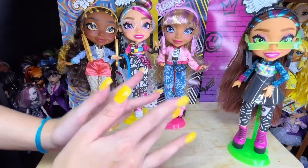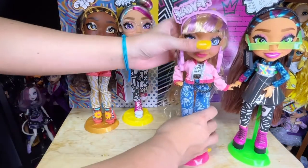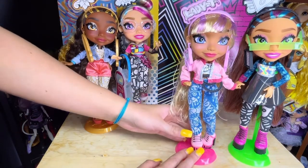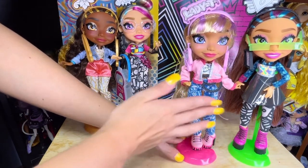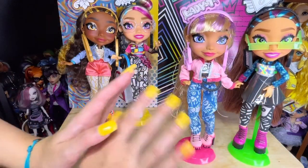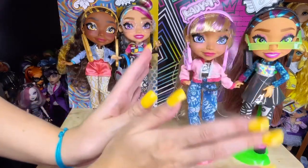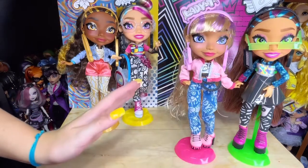So now in third place, I think we do have Lady T. I really like her color palette a lot, but I'm not loving the pants. Now her shoes though, she has the best shoes out of every single doll here. They are the best shoes I've seen in a long time on a doll. So she gets third place.